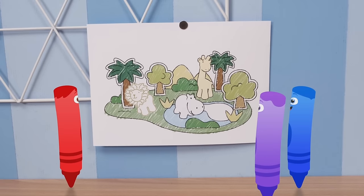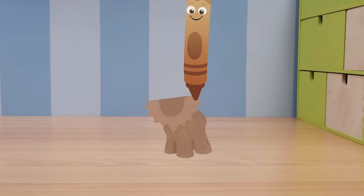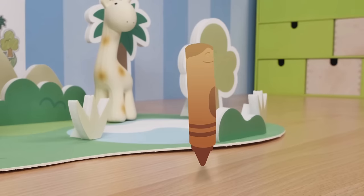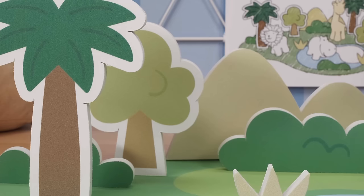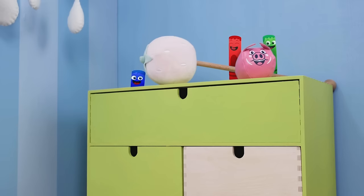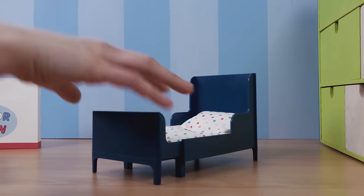Lion. Lion. Perfect. Uh-oh. Oh, boy. Oh, boy. Hippopotamus. Bed. Are you sure?